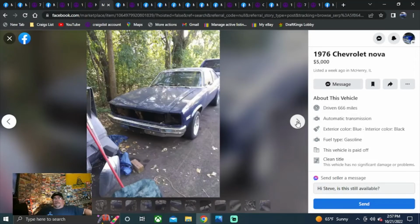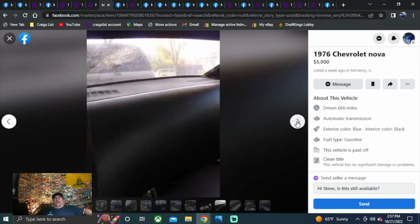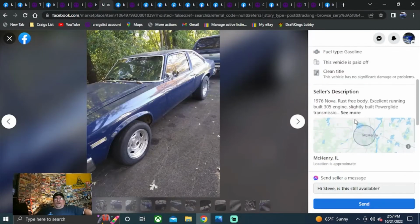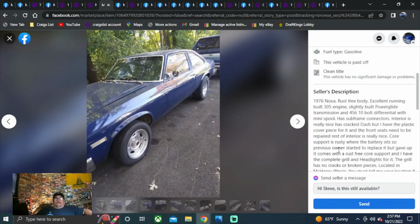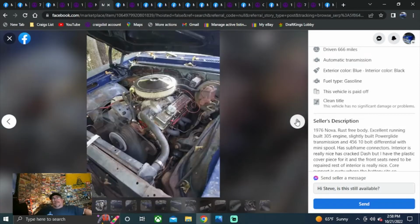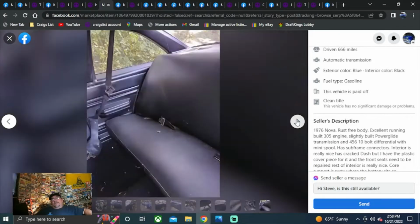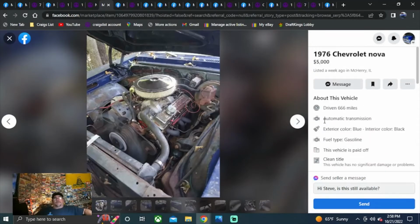So, I dig the wheels. I dig the price. I dig the car. That's not a bad car at all. For $5,000, your first hot rod. Yeah, that'd be a great first car. Your first V8 car. Boom, there you go. It's got a Power Glide 2-speed with a 456, 10-bolt rear end in it. So, got a mini spool. Hold on. It's going to be your first fast V8 car right there. I dig it, man. For first car, Illinois. Check it out. Listed only a week ago.